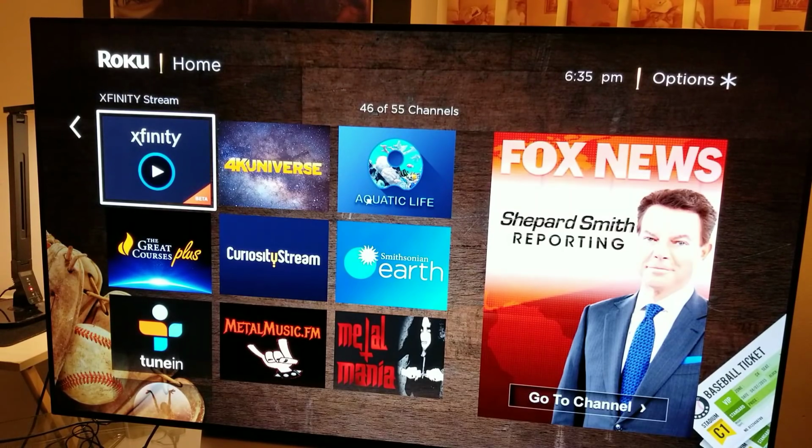So let's say you go to some hotel and you don't like what they have. So you bring your Roku and you plug it in, right? And you can watch what you want to watch. Just bring this little tiny thing with you. And there's a lot of benefits of having this Roku. So this is why I think it's worth it.